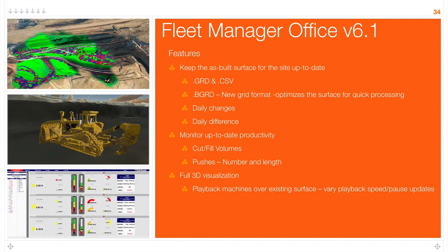We can again playback machines over an existing surface. We can vary the speed of the playback for the machines. We can view wireframe, cut and fill in the 3D mode, and also insert a Google overlay. At any point in time, we can output a surface and view much larger data sets than we were able to before, as much as a year.